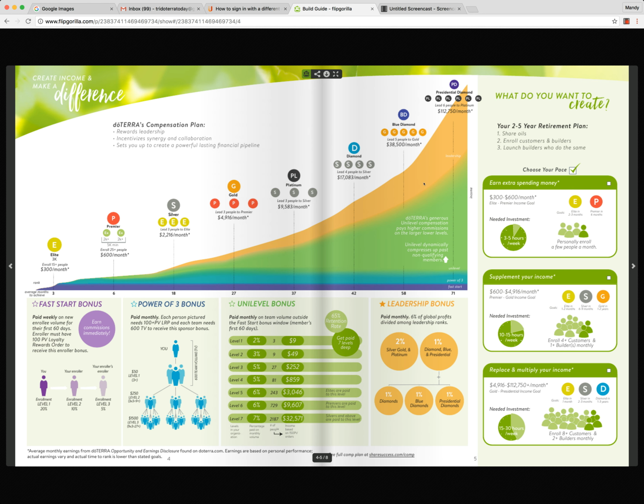And then we have blue diamond, which is 5 golds. And then from there, it's 6 platinums. And you can see blue diamond is about $38,000 a month. Presidential is about $112,000 a month. So that's how you rank advance.